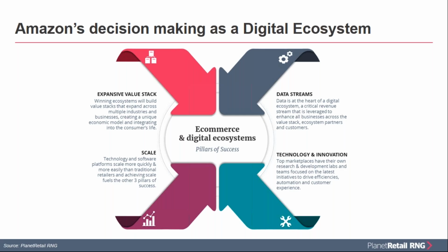Outside of that, one of the key areas there is that because these platforms are so large, scale is a key feature of how they operate. It's not necessarily just a result of how they operate.